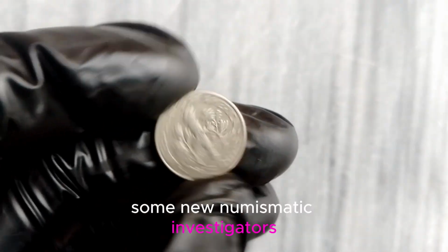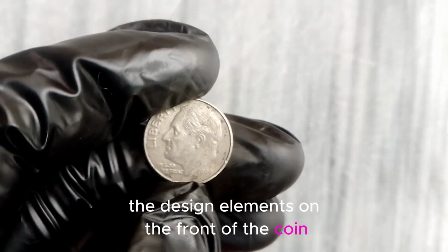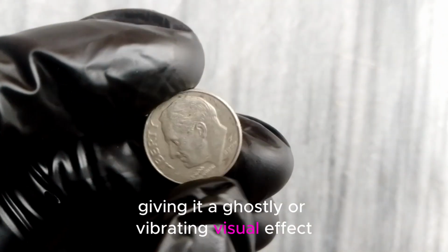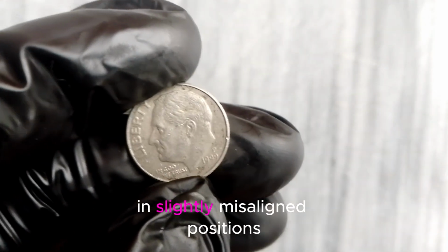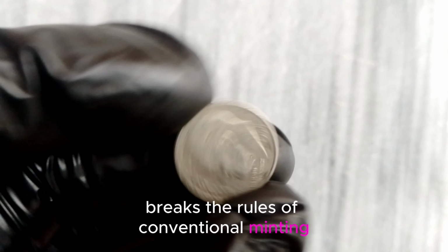Some numismatic investigators have proposed that the coin features a dramatic double die obverse, meaning the design elements on the front of the coin appear doubled, particularly around the inscriptions like Liberty and the date, giving it a ghostly or vibrating visual effect, an error that is highly desirable and commands a premium in the collector market. Combine this with possibly being struck multiple times in slightly misaligned positions, multistrike errors, and you're looking at a coin that essentially breaks the rules of conventional minting.